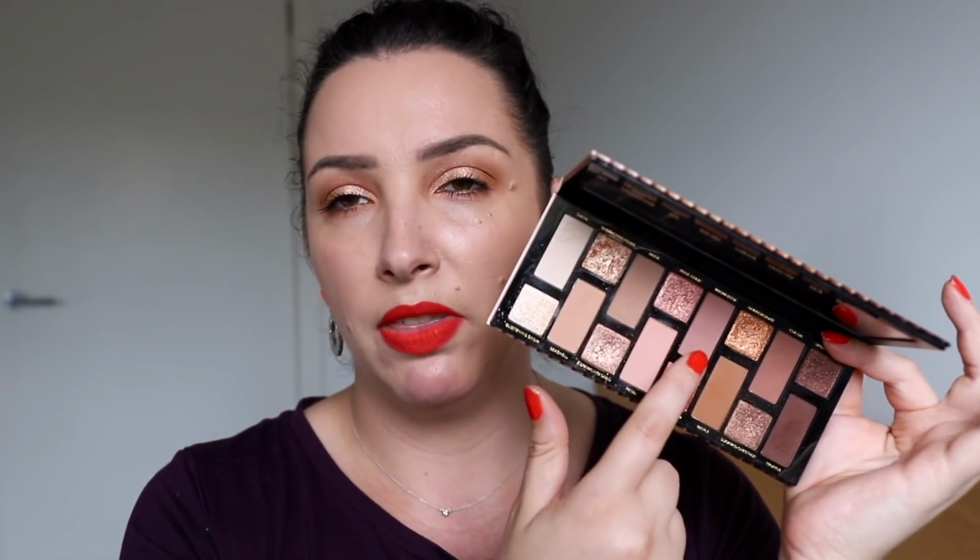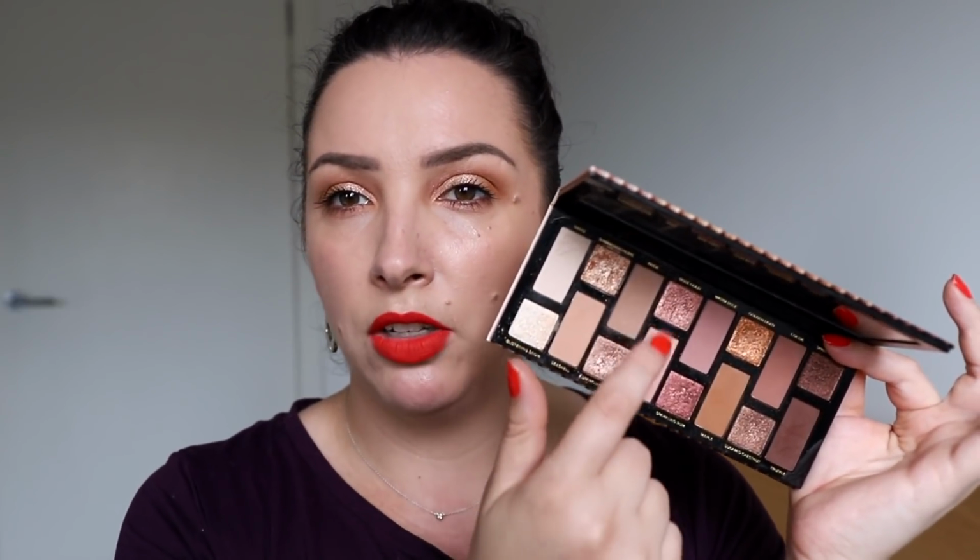Now with the mattes, I find these to be a lot more blendable and less dry feeling than the ones in the Sweet Peach. And what I like about this palette is that since I've got the pairings that work really well, it's so easy to create a 2 eyeshadow look without thinking. So if you want something a little bit more mauvey, you go for that and blend it out with that. If you want something peachy like I'm wearing today, you use this one. If you want something more pink, you use that one. If you want something more gold, you use that one. Something more chocolate brown, use that one. So it's really easy to structure a look if you're not really confident pairing colors.